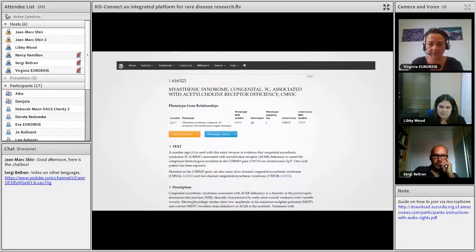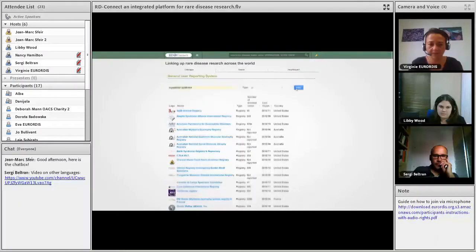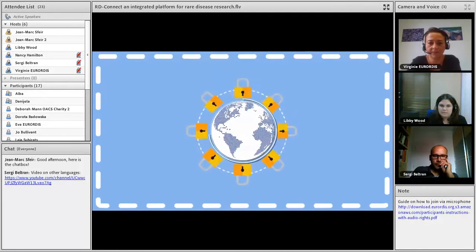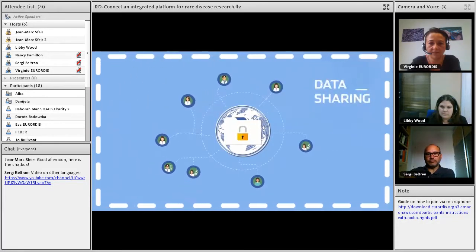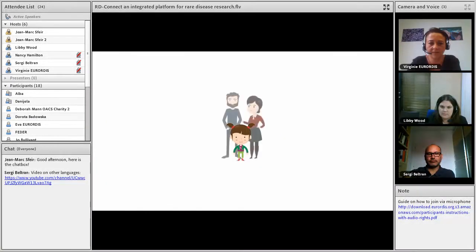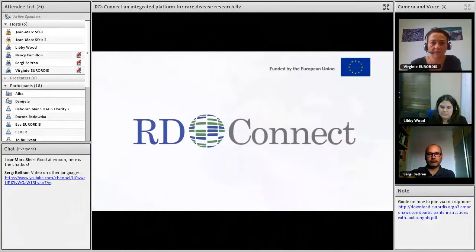RD Connect also provides researchers with secure access to databases containing clinical information about rare disease patients, as well as patient registries, biobanks, and biosamples such as blood and DNA. To ensure protection of patient privacy without compromising research and drug discovery, our team of experts on ethics, legal and social issues provides guidance to researchers and works on the most appropriate models for data sharing. Rare disease patients and families are actively engaged in RD Connect to ensure that their needs, concerns and expectations are addressed. For more information, visit rd-connect.eu.